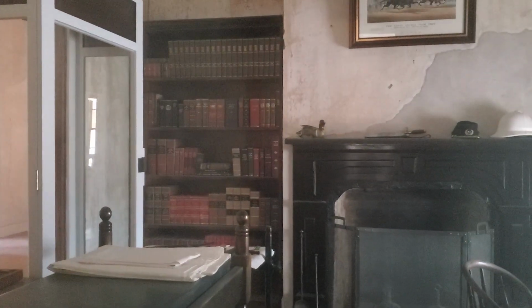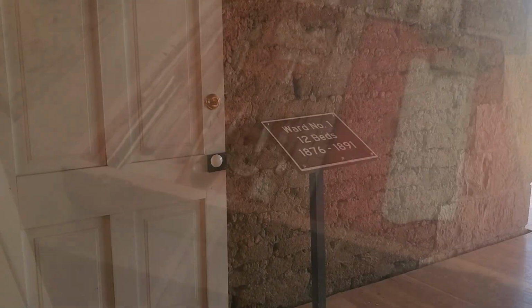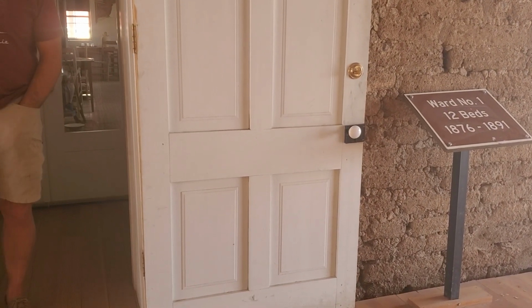Oh, this must have been like a doctor's office. I guess he mixed medicines here. Or maybe this is the operating room. Who knows? I don't know. Okay, this is the post-surgeon's office. That was actually what I saw earlier. Okay. They have a really pretty fireplace. Tons of books. Interesting case with a skeleton. I don't know if you can see that. A desk. And I'm scared to ask if that was the operating room too. Ward number 1, 12 beds. From 1876 to 1891.